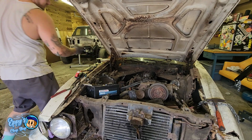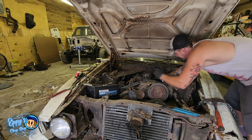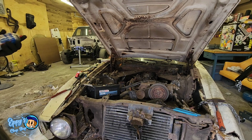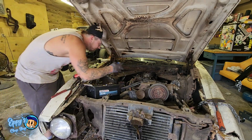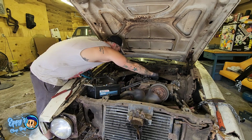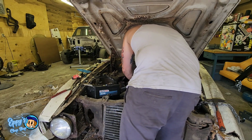Come on, you can do it. That throttle might not be opening to let any air in there. I don't know. I don't know, guys. Is this even combustible? Is this non-flammable? Brake clean? Is this flammable, right? Yep. Who can do it? Man. We are getting spark through the coil still, right?